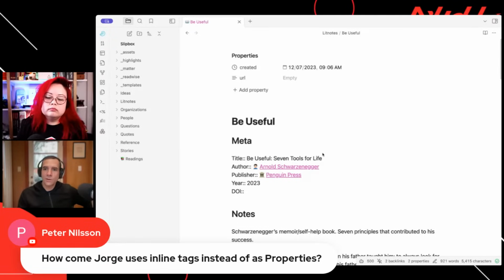But, and now I'm going to get to Peter's question here. The reason why I continue using inline tags as opposed to properties for some notes is that one way that I am bridging the divide between my vaults is that I index all of my vaults using DEVONthink.